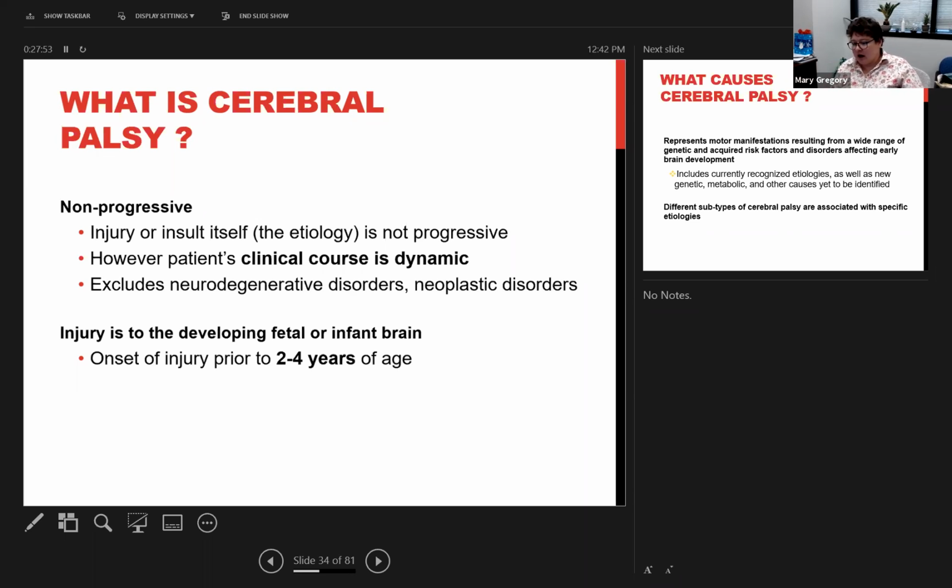And then also as the child gets older, the picture can change as the child gets heavier. They may have more difficulty with motor skills simply as a function of their weight and such. So non-progressive injury, the clinical course is dynamic. But it can't be a neurodegenerative disorder. And also, for it to be cerebral palsy, it needs to be in the developing brain.